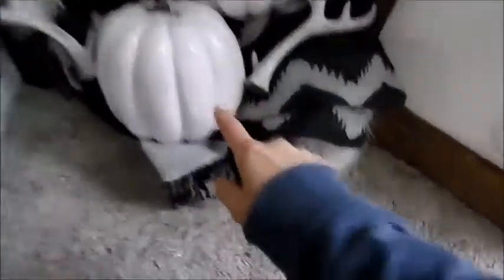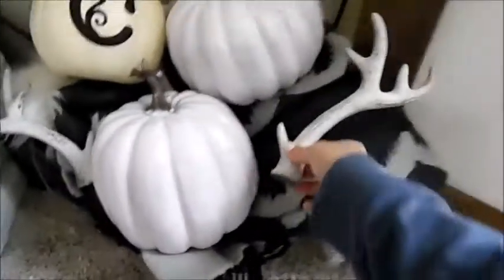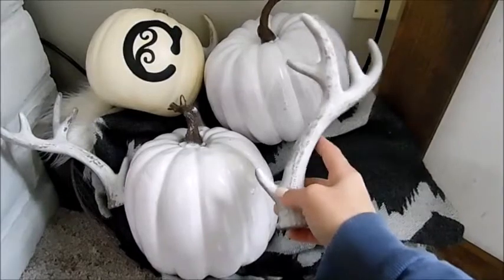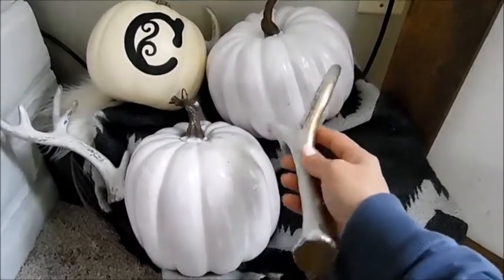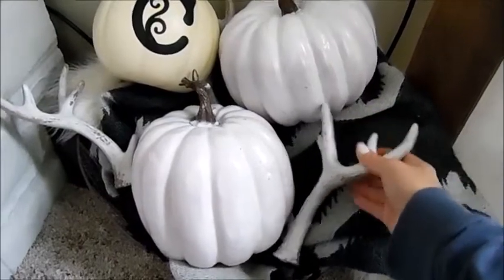And then these are the pumpkins I had that I painted white. And then these are the antlers that were gold. And this camera doesn't do it justice, but after I painted it I got sandpaper and kind of roughed it up to give it a more edgy look, or a less pretty look.